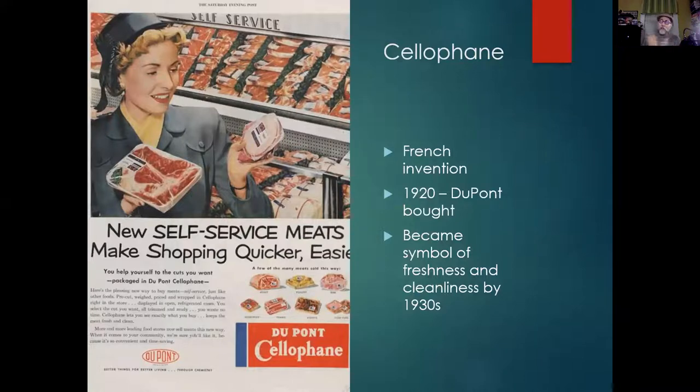So cellophane goes back to the 19-teens and 1920s. It's technically a French invention. DuPont bought the rights for it in 1920. And really by the 1930s, it had become the symbol of freshness. Think about when you buy, say, hamburger meat. You want to be able to see it, but you don't want to touch it and smell it in the store. But also this idea that you don't want it to be germy.